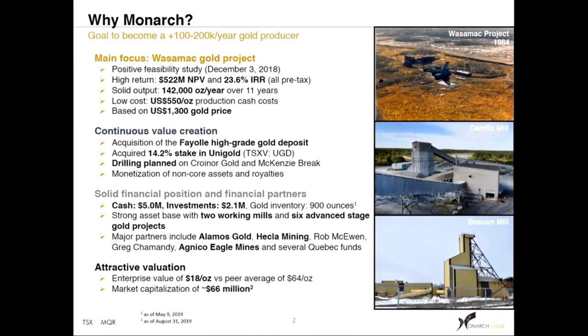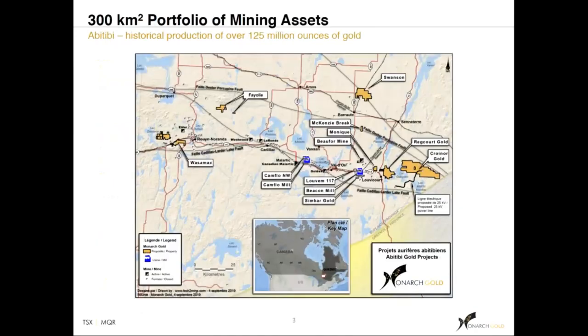I'm sure you've heard that before, but now more than ever, we're sitting at about $18 per ounce underground. The current valuation of some of our peers are more in the 30 to 50 range. And the market cap of the company is about $66 million today at a price of 25 cents per share.